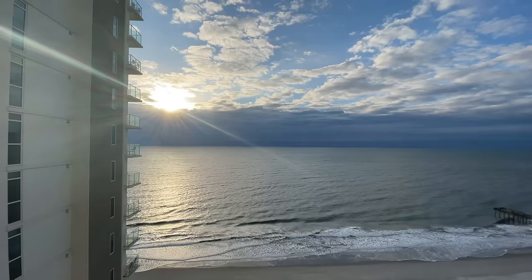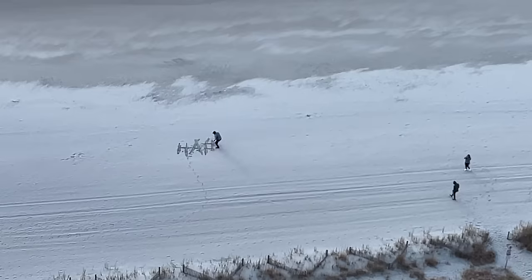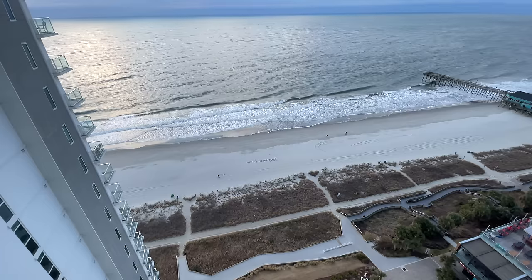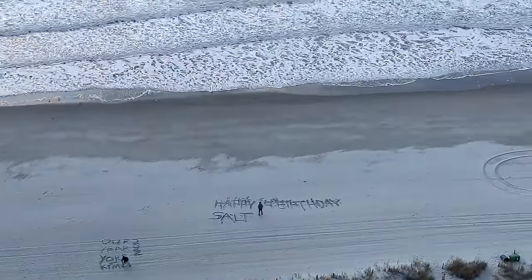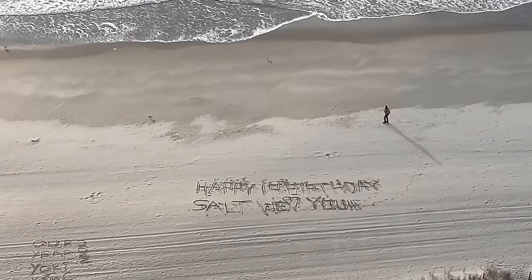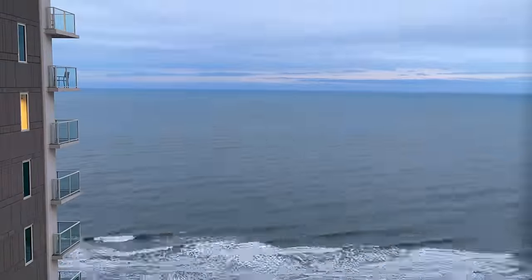There you go, bright and sunny. This is the following morning, shortly after sunrise. And as you can see, there's someone on the beach writing a message to someone up in their hotel room. A happy birthday. Very cool. So now that the sun has risen, do a little time lapse. Why not? Check out that water moving.